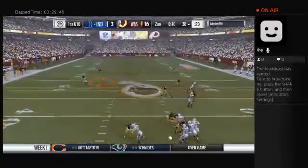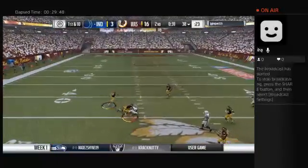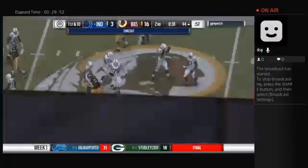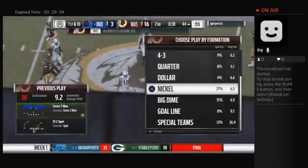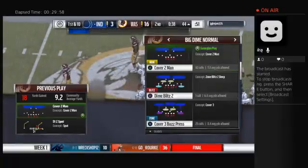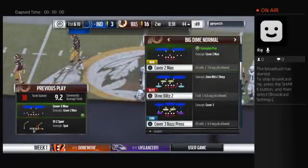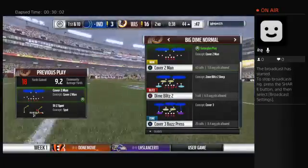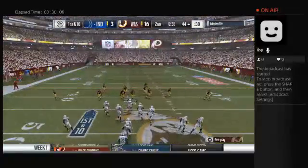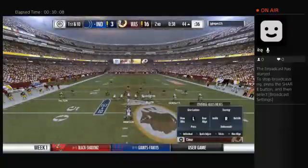Following the fumble recovery, here's Locke. It's complete here to T.Y. Hilton. And taking it across midfield and inside the 45. Now whistles come in. We're going to get a timeout here by the offense. It's just their first, so they'll have 2 remaining here before we get to halftime. So the offense has it first and 10. One receiver left is Hilton.